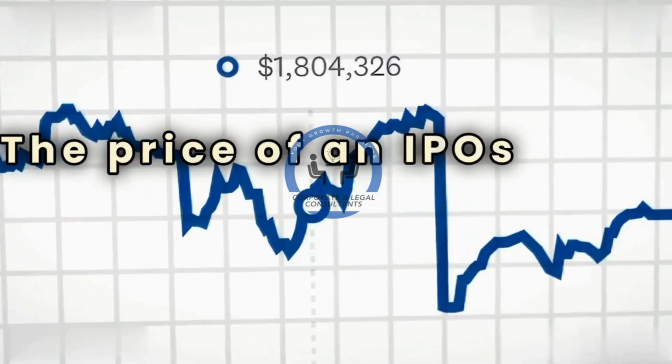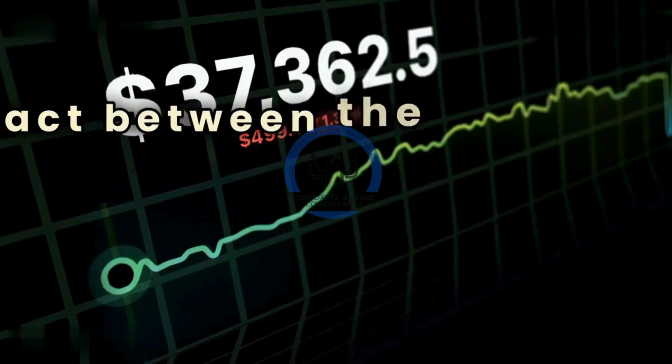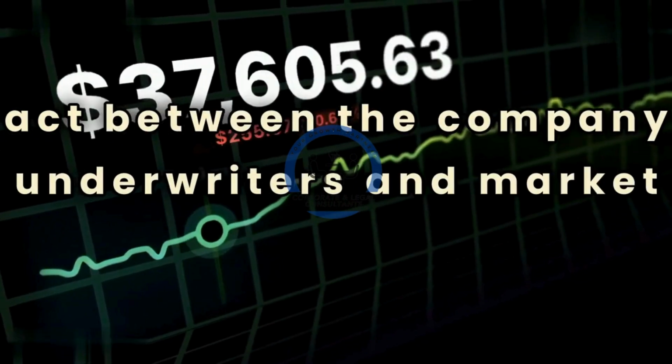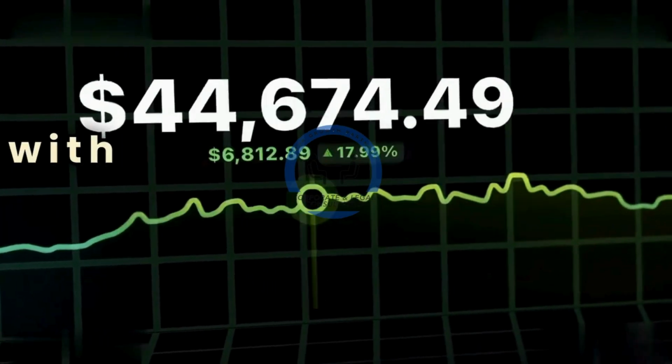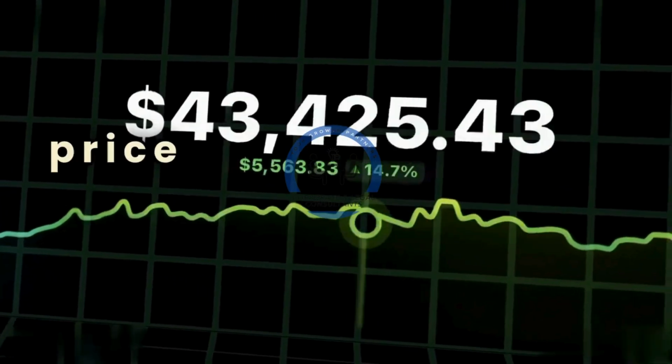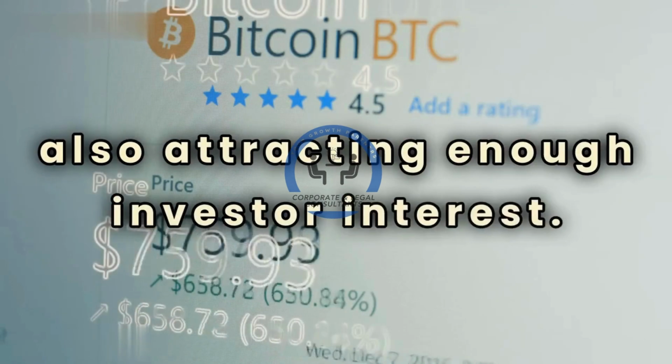The price of an IPO is not arbitrary, it's the result of a careful balancing act between the company, underwriters, and market demand. During the IPO process, a company works with investment banks to determine an offer price that reflects the company's value while also attracting enough investor interest.